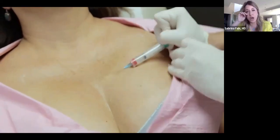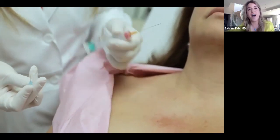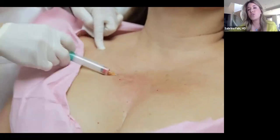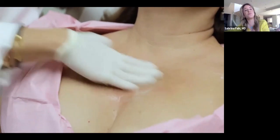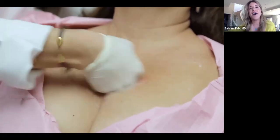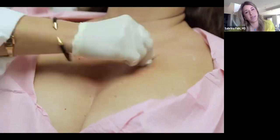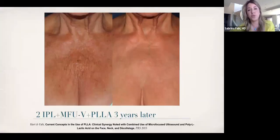The nice thing with Sculptra is that you're seeing me inject this patient. It takes about 5 minutes at the bedside to do a treatment with Sculptra. But with Sculptra, you need 3 treatments to get the result, whereas with Alma therapy, you need a single treatment. And this is fast forwarded. I promise I don't abuse my patients like this. With Alma therapy, you need a single treatment, which takes about 20 minutes. So the nice thing in the office is that we can offer you both modalities.